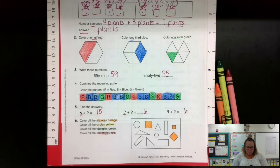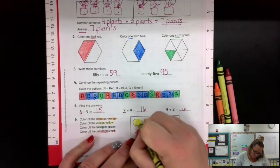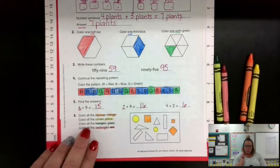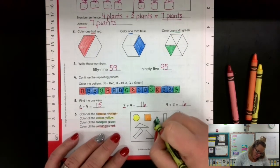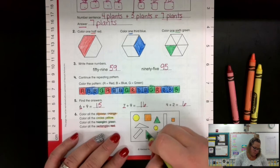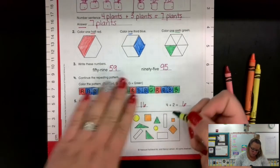We need to color all the circles yellow. Do you see the circles? Color those in yellow. Color the triangles green. Remember, triangles have how many sides? They have three sides. Do the triangles have to have equal sides? No, they don't all have to be the same length. They don't even have to all look the same. Each one of these three is triangles.